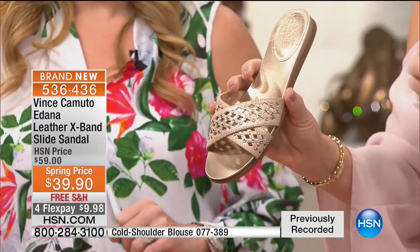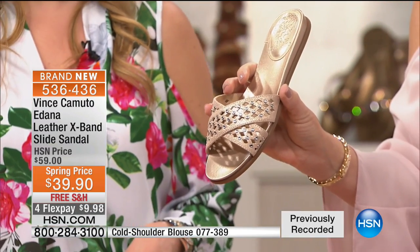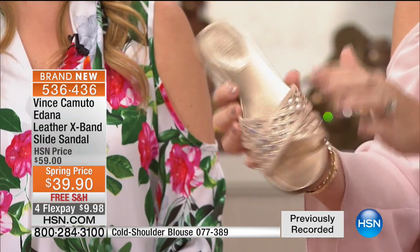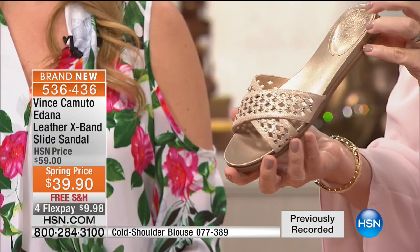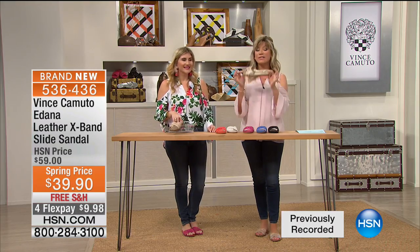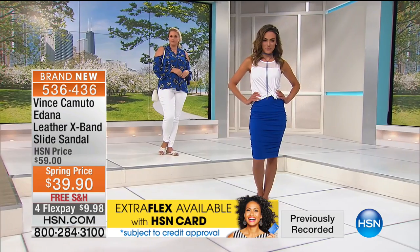Okay, take a look at this. We're calling this beige gold. It combines everything that we love, almost like a hint of rose gold. If you want a nude looking shoe, you've got it here. It's $9.98. Think about that. $9.98 for a leather 3/4 inch Vince Camuto sandal.